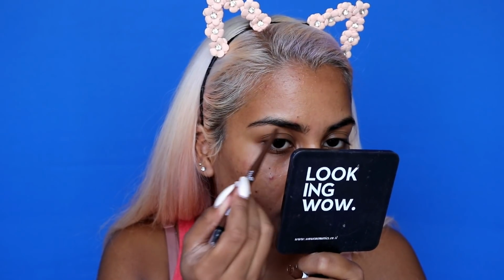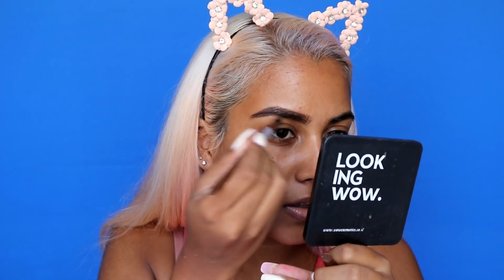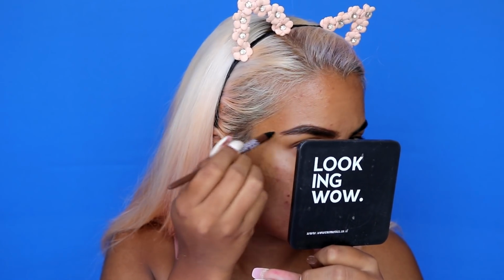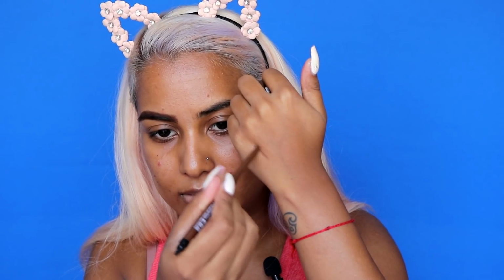It's not too creamy. It does feel quite waxy. Maybe hence the name pomade pencil. I just want to swatch this on the back of my hand to see how pigmented this pencil is. Okay, that's a decent amount of pigment. I'm actually really impressed by that, because initially it does feel very waxy on the eyebrow.